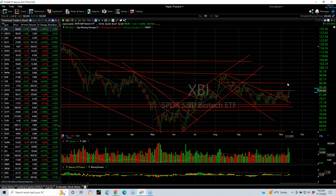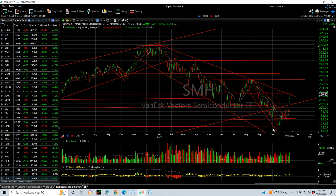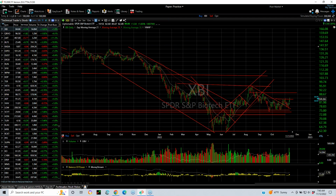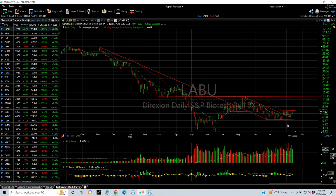Obviously, quality usually leads, or growth leads. Now, biotech is much more speculative because of the lack of earnings in most cases, unless they're large biotechs. But you can see that the good part is that biotechs held up better. You look back at the overall chart, the financials and the semiconductors made lower lows. The XBI did not. Neither did the LABU. Although they're not leading now, they held up better than the rest during the September-October drop.